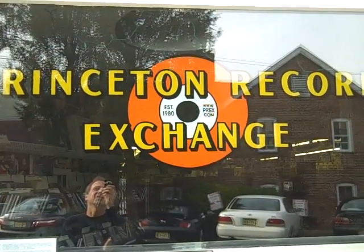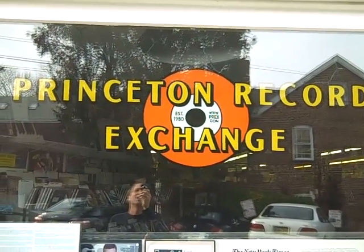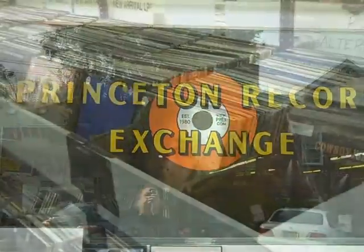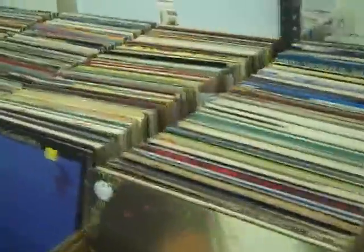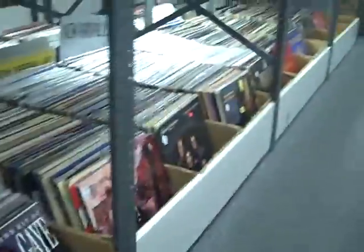Good morning and welcome to the latest installment of New Arrivals at Princeton Record Exchange. It's a beautiful November morning, 2010, and today we're featuring one of the best collections we've had in quite some time. Over 3,500 meticulously curated records, all out today at Princeton Record Exchange.